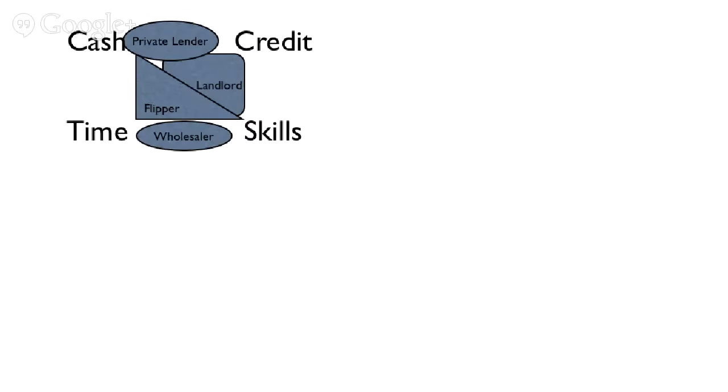Okay, so let's start at the bottom. If you have a lot of time and some skills in terms of finding properties or doing mailers, your best bet is to start out wholesaling properties. So you have time and skills, but no cash or credit. Think about that as the way that it works. If you have time and skills, you really want to be wholesaling property. And I'll discuss a little later what those skills would be.